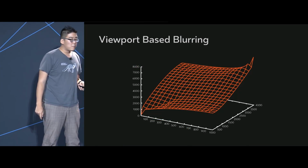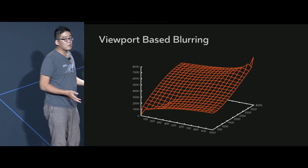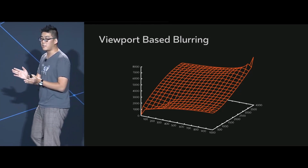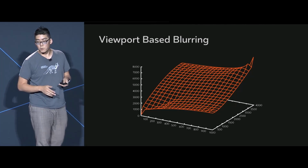So we took some time and we played with this. We took some sample videos and encoded different blur parameters, different blurring strengths, and different field of views to try to get what the optimal regions are.